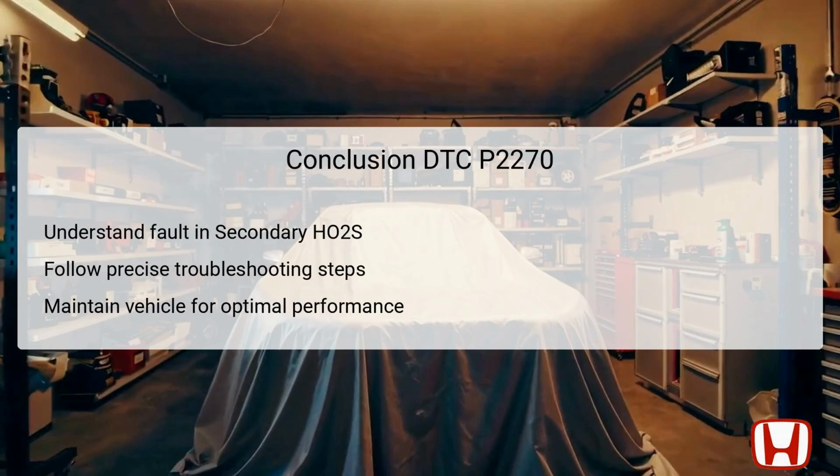In summary, understanding DTC P2270 is crucial for effective troubleshooting and repair related to the secondary heat and oxygen sensors functionality in the Honda CR-V 2023 and newer models. By following the precise troubleshooting steps outlined, technicians can accurately diagnose and rectify any issues related to this DTC.